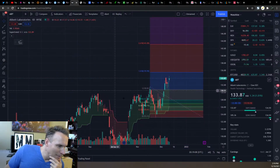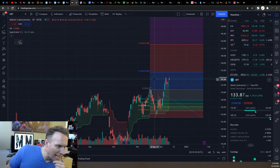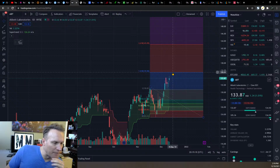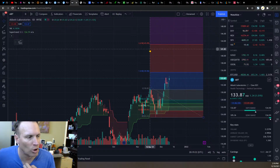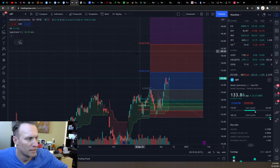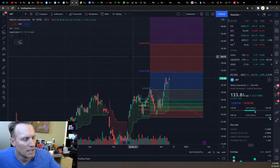So this is ABT, right? ABT, it's in a range right now, from 130 to 135. If it beats 135 for a day or two, look for 143. That's where ABT would be headed, per the Fibonacci extension. That's the ABT for that one.